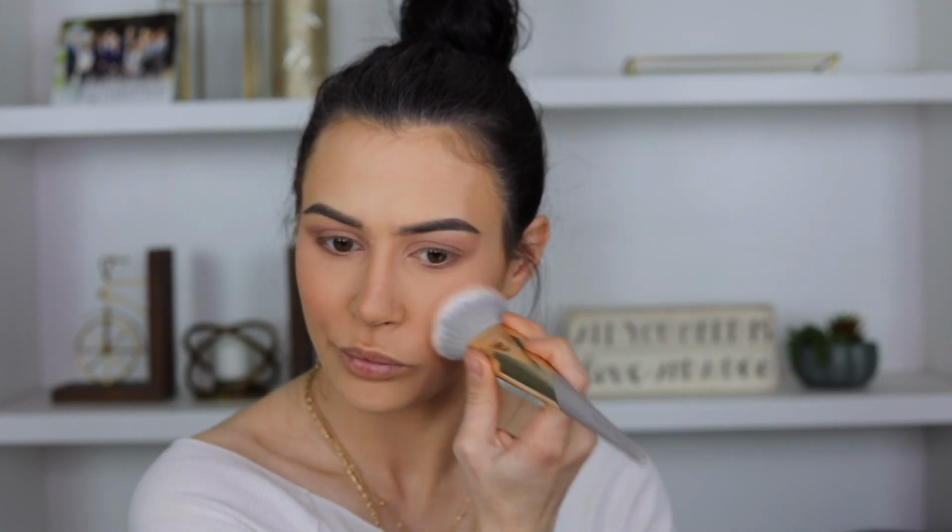So I'm going in with just my Ulta Beauty Peach Pop palette in the color Terracotta. And I'm just going to smile, put that on the apples of my cheeks and go up with it. I'm just going to go over it a little bit more because my blush tends to wear off the most throughout the day.